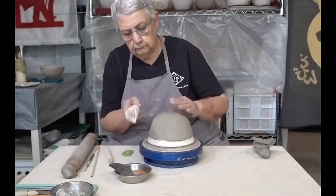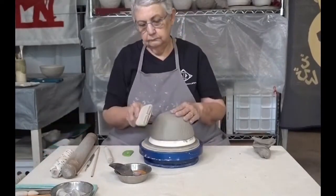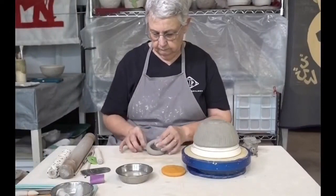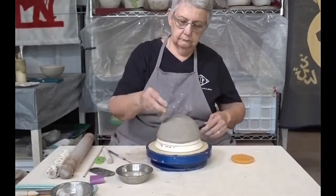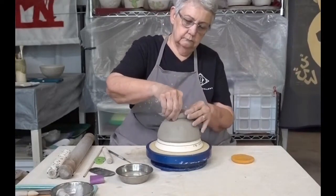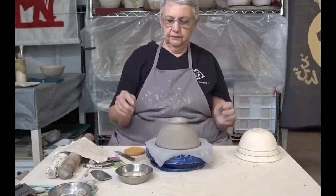After smoothing the joints inside and out, the rim is trimmed and the texture is added to the outside with a cord-wrapped stick and a paddle in this case. To complete the form, I roll a coil of clay and attach it to the bottom to create the kodai, or foot. Not only does the forming take time, but the drying process must be carefully controlled to avoid warping and to bring the ware to the ideal state for trimming and adding details.